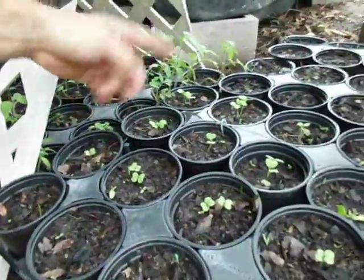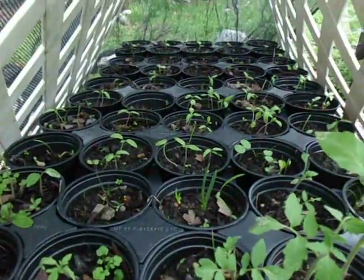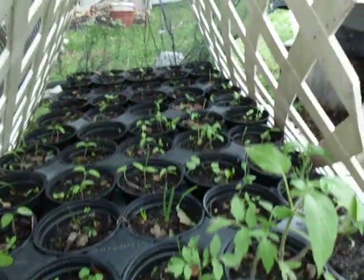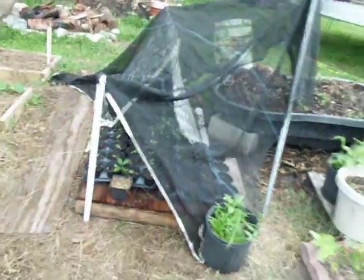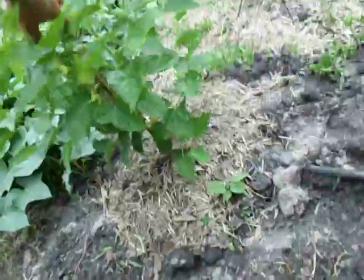radishes and mustard greens and some extra tomato plants. I've got 20 of these planted out front right now. Cabbage, collards. I've got these giant 6-inch white radishes I'm going to be growing this year. I've got all kinds of stuff, and this is basically my little starter area. It's kind of cheesy. It's very off-brand, to say the least, but it's working great. I'm happy with it.